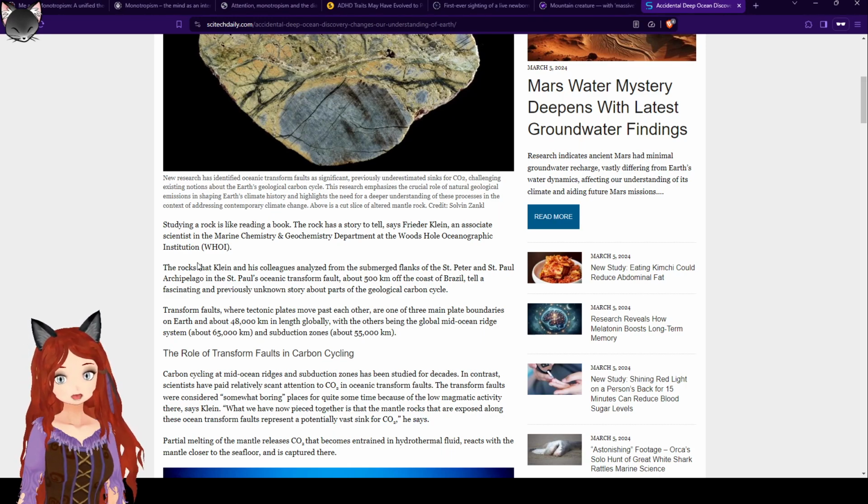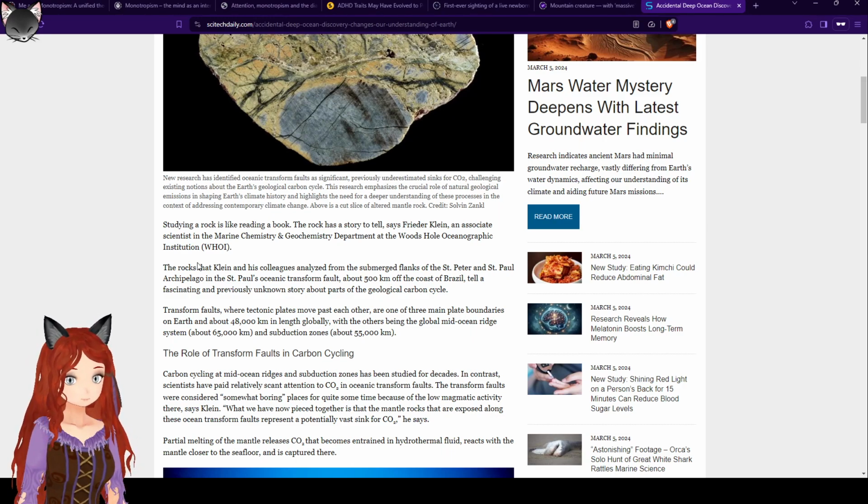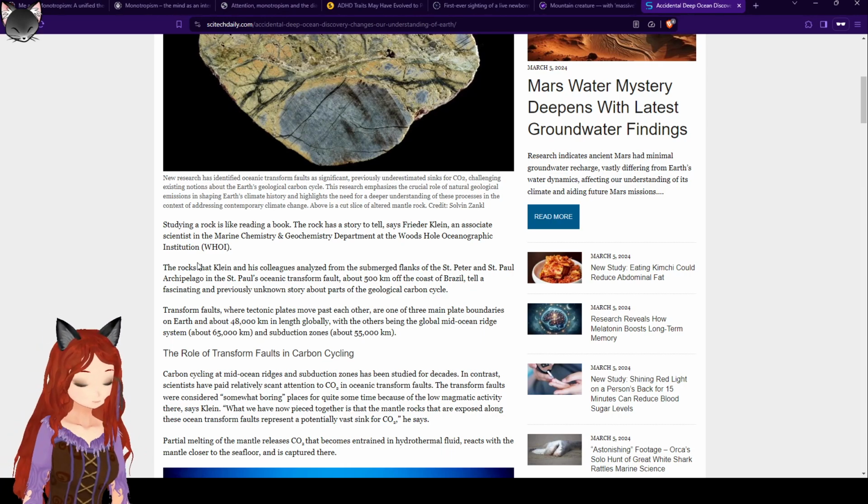Transform faults, where tectonic plates move past each other, are one of the three main plate boundaries on Earth, and about 48,000 kilometers in length globally, while the others are the global mid-ocean ridge, which is about 65,000 kilometers, and the subduction zone, which is 55,000 kilometers, excuse me. I remember what the subduction zone is, where basically one side swallows the other.